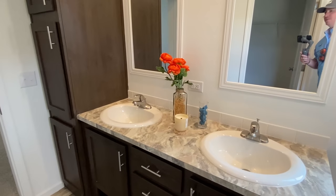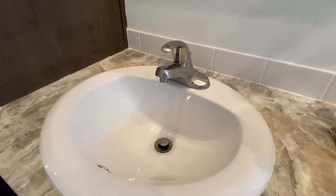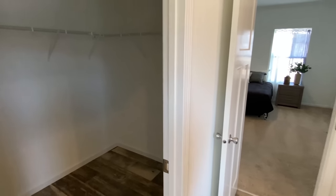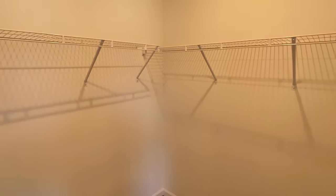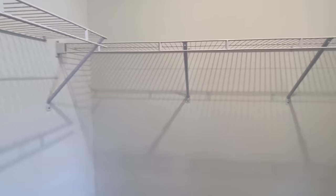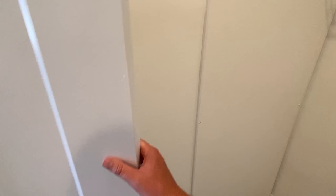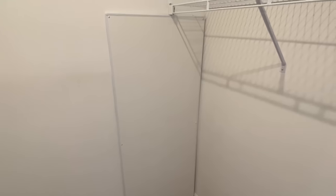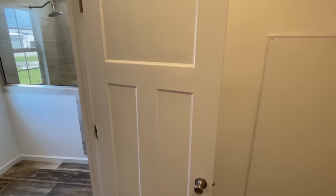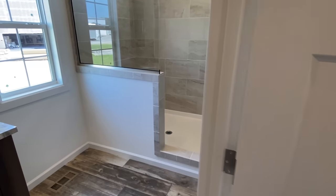I'm getting old and it's hard to get back up now. Oh, we got another outlet there. Yeah, I mean, this closet actually looks pretty big, but I think you can get one a little bit bigger. You're going to cut down on your tile shower, and maybe get a shower tub combo or something. But water heater behind there. First time I really paid any attention to the interior doors. I like those a lot. And here is the shower.